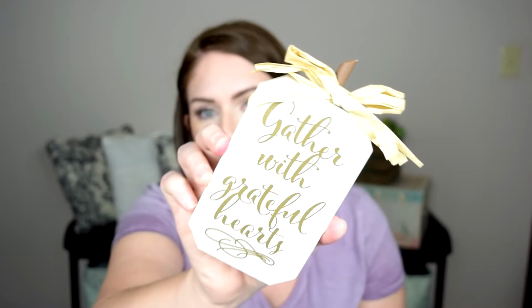Another wish list item, and there are about 3 different kinds, and this was the only one that I really wanted. It says Gather with Grateful Hearts. Again, the light, more muted colors, so it's more of what I'm going for. But they had a brown one. No, they had an orange one for sure, and maybe a black one. I don't know. I'll look and see if I took a picture, and if I did, I'll show you. The writing is gold, and what I like about this one is it's not glittery, so that's awesome.